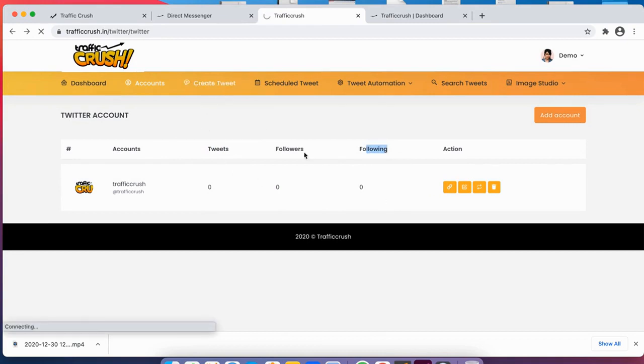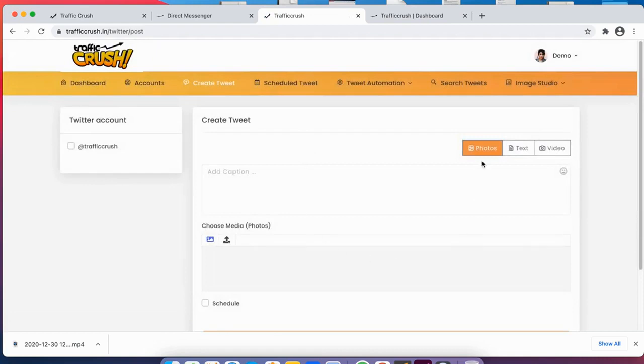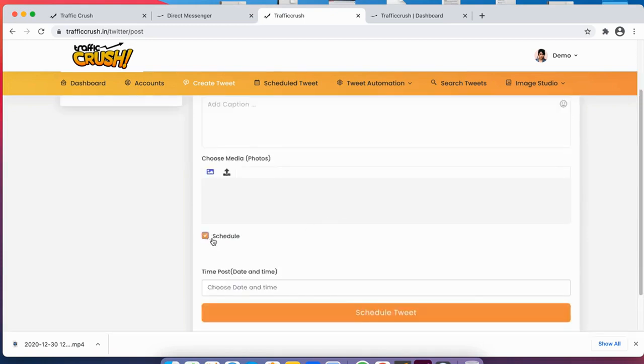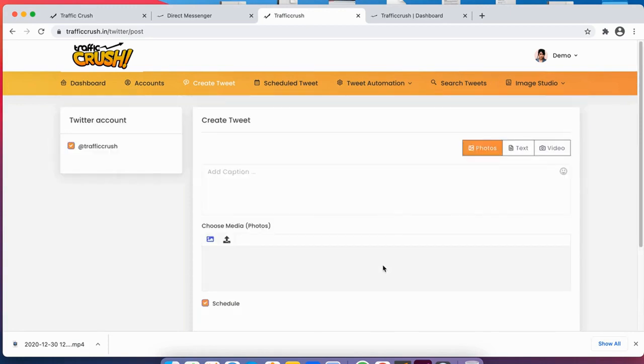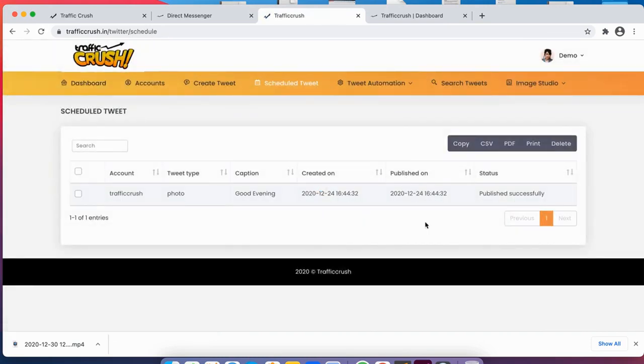Now you can click on create a new tweet, where you can tweet with photos, or add text, or create a video by selecting that Twitter account. You can also schedule your tweets by clicking on schedule and selecting the date and time, and these will be listed under scheduled tweets. You can see the scheduled tweets: Trafficcrush is the account name, photo is the type, with caption and created date, published successfully.